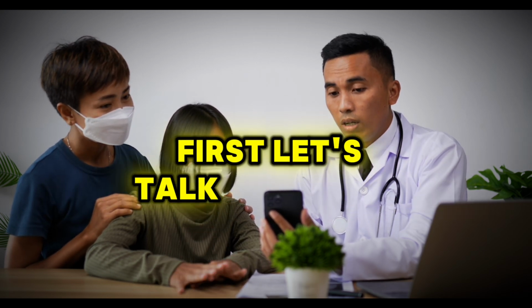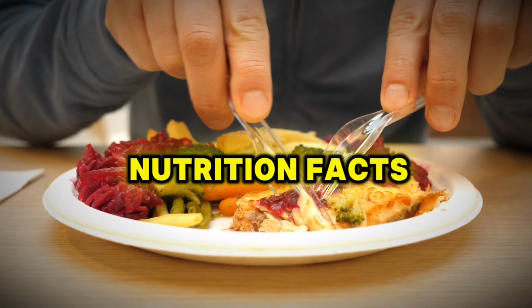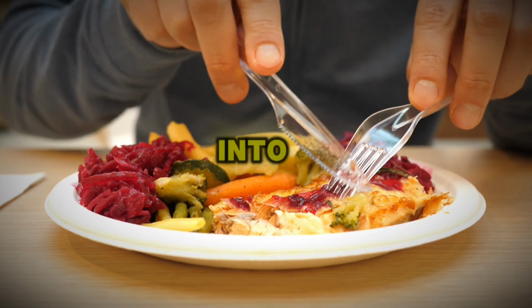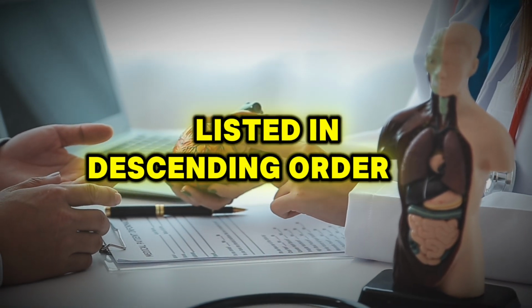First, let's talk about the structure of a food label. In the United States, packaged foods are required to display standardized nutrition facts and ingredient lists. The nutrition facts panel tells you about calories, nutrients, and how the food fits into a 2,000-calorie daily diet. The ingredient list shows everything in the product, listed in descending order by weight.